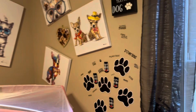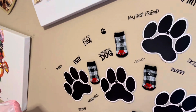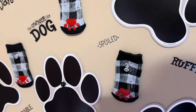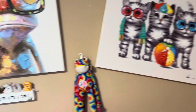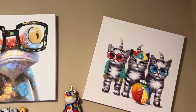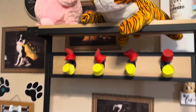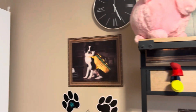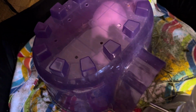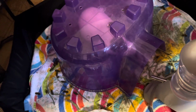I got all their paws. This is in honor of Mikey. Mikey passed away, so there's his little shoes up there. And I got all my artwork that my agent bought me. And then I got their shoes up there, girl. Then they got all their stuff on the walls. And then this is Miss Betty White in here. Miss Betty? You see her? She's a big old guinea pig, a hamster or whatever.